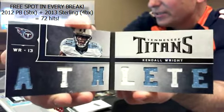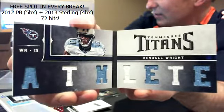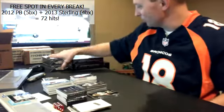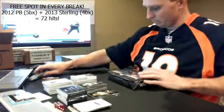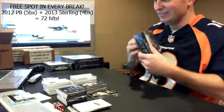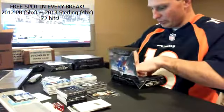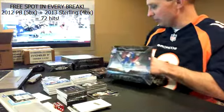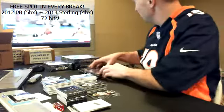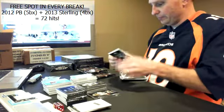For the Titans, Kendall Wright, 7-point multicolor. For the Titans. Not going home empty-handed. Especially since we still have four boxes left to break. Bills are killing it. There's our box topper. We'll do the box toppers at the end. All box toppers are patches. I don't believe there are any autos.